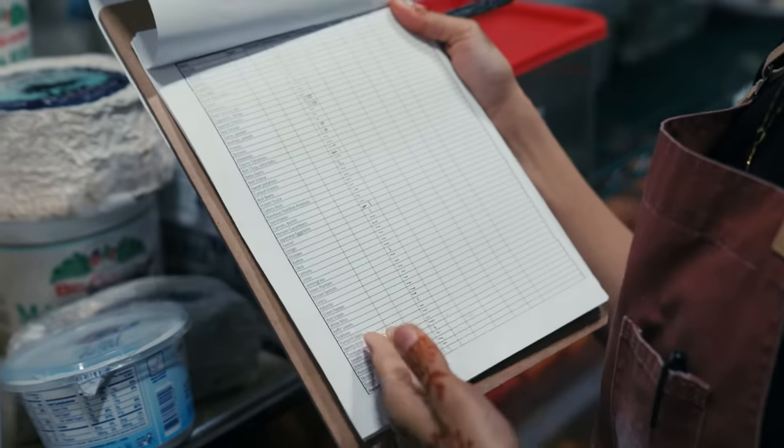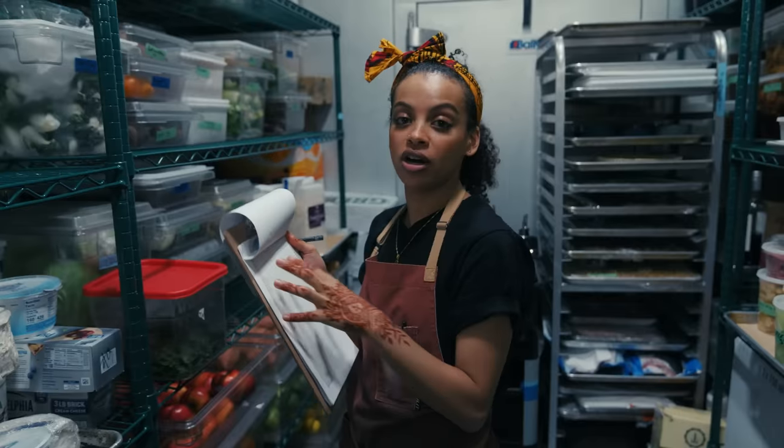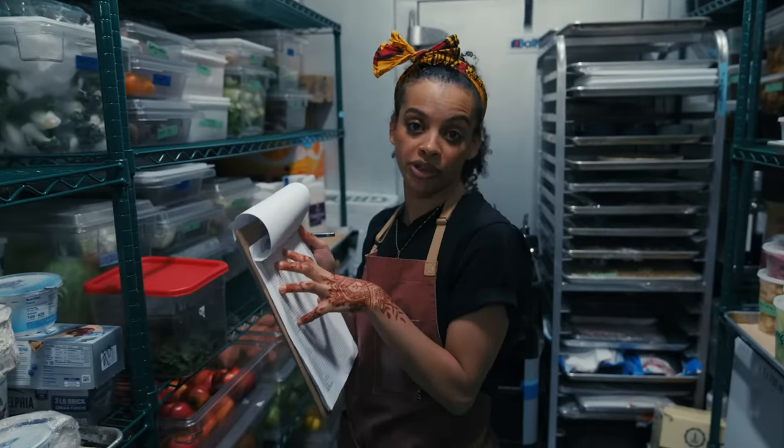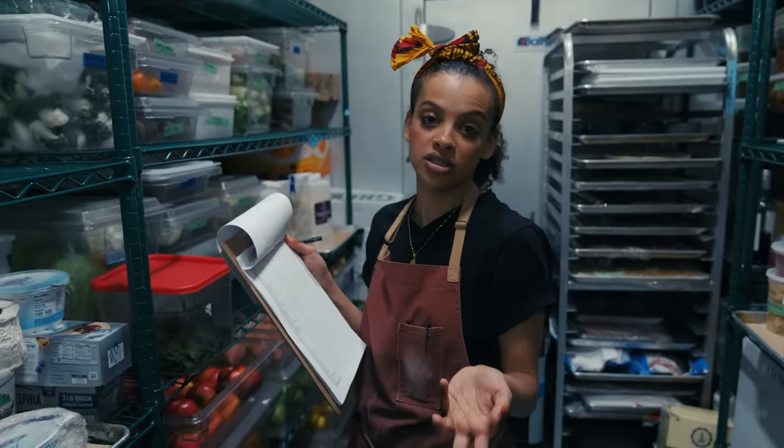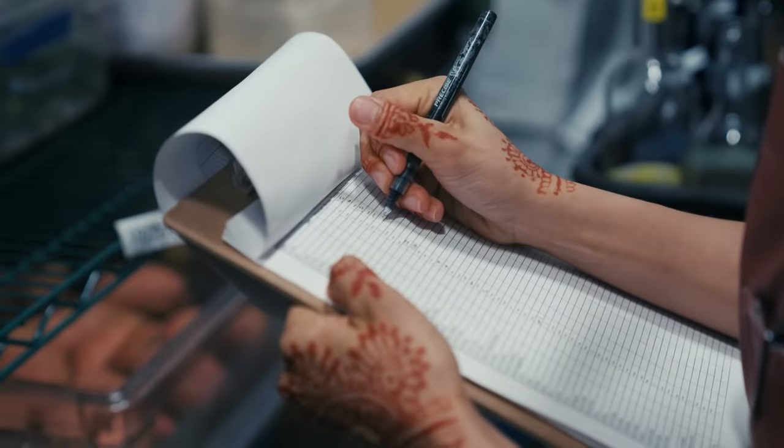I create the order guide to have an efficient way of placing orders so that we don't miss our cutoff time, but also the pars are really important because that's one of the ways that we control food cost. As I go down the list, I'm marking how much of each ingredient that I need, if we need it at all.